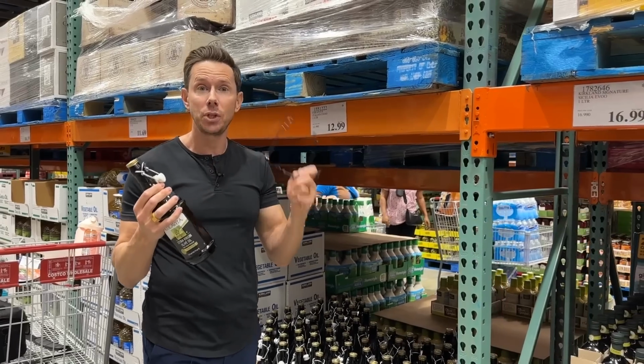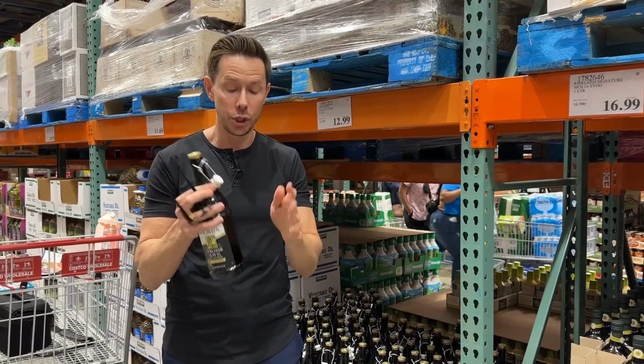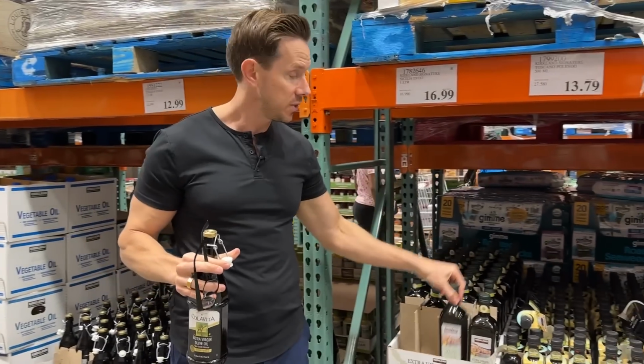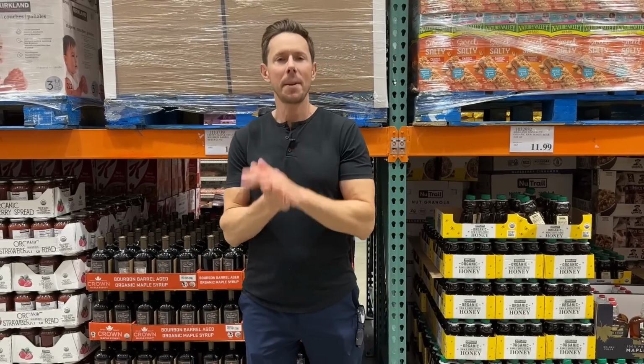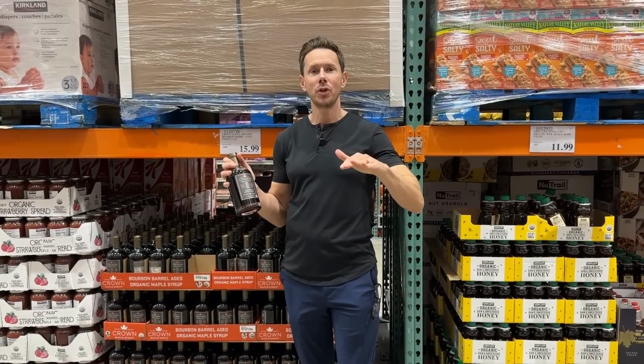But you have options now for people who want good quality, unadulterated, single origin glass bottles. 1, 2 from Sicily, 3 from Toscano. This item right here is one of my favorite things that only comes out this time of year. Maple syrup, yes, but it's one of my favorite maple syrups of all time.